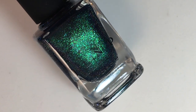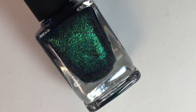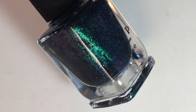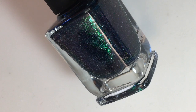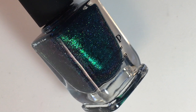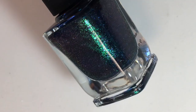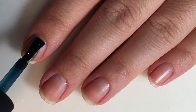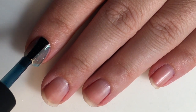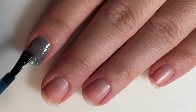Next up we have INLP's Riddle Me This, and this is a deep blue jelly-based holographic shimmer with a vivid green center. I don't know if you guys can see this shift on the camera. I'm going to try and go slow so you guys can see it. It shifts from green to blue to purple sparkle, and then it has holographic micro flakies in it. So here is 1 coat. And we were warned that this one is a jelly base, so this will probably take 3 coats to build up to its full potential.